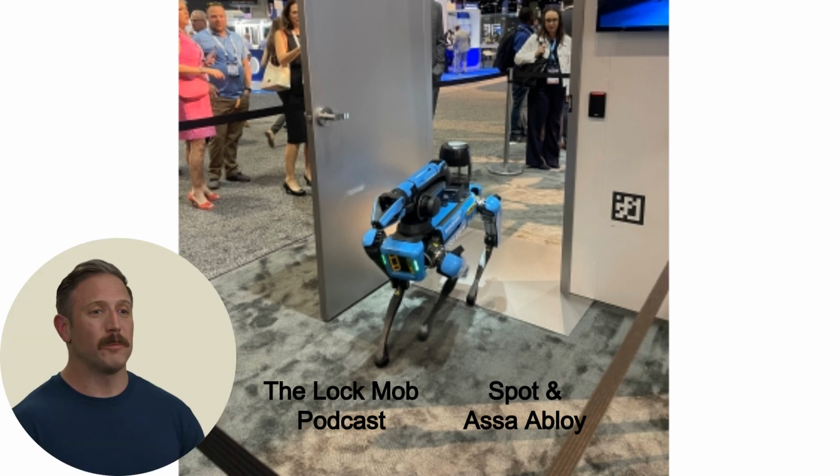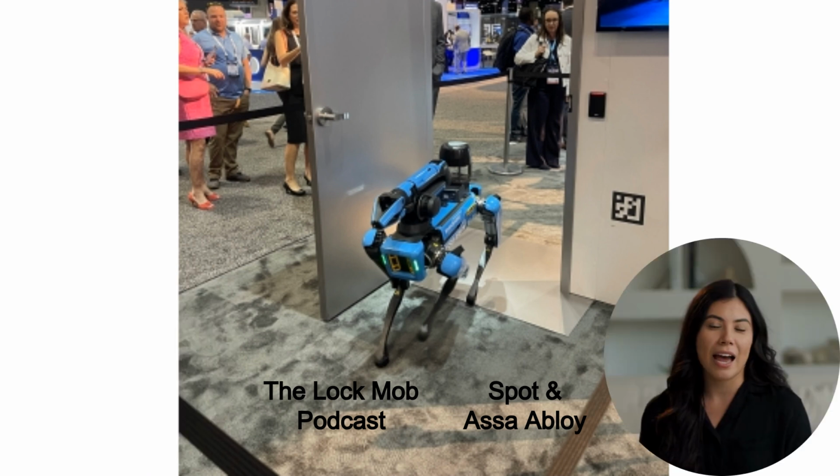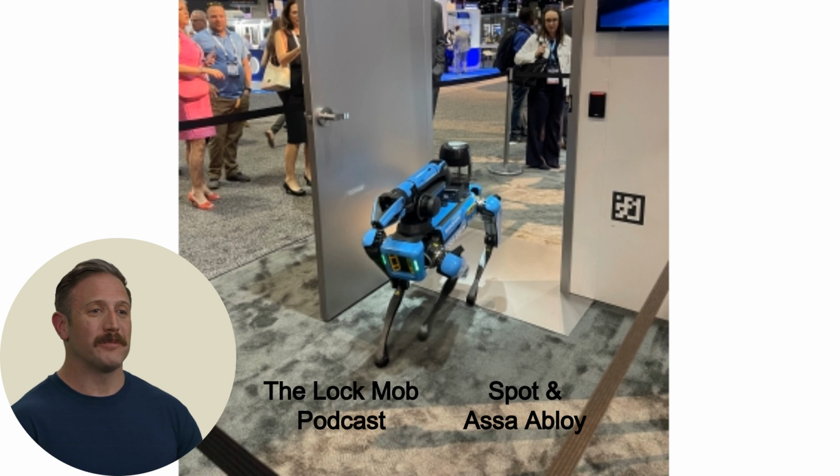Okay, so Spot can open doors. It's cool, but why should we care about a robot dog letting itself in? What's the big deal? Yeah, that's the thing, right? It's easy to just be like, oh, another cool robot trick, and move on. But think about it. When Spot can get into any secure area, the implications are huge. Okay, I'm all ears. Convince me.